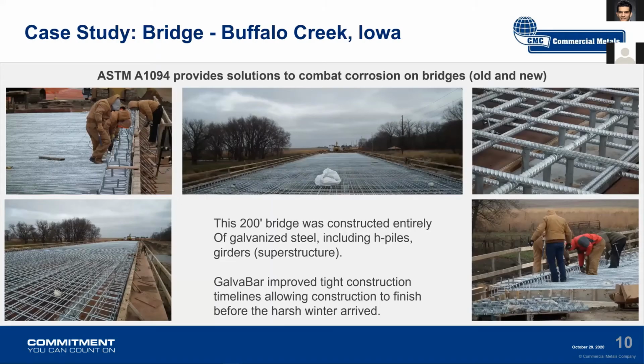Here's a couple case studies that I referenced earlier. This is the Buffalo Creek, Iowa Bridge, designed for a 100-year life with galvanized beams, pilings, and continuously galvanized rebar. Buffalo Creek's Brian Kylever was excited to use our product for his project at Buffalo Creek because it helped him with his timeline. The A1094 availability and supply chain here shipped from distribution and helped with achieving a short construction time span before the winter's onset.